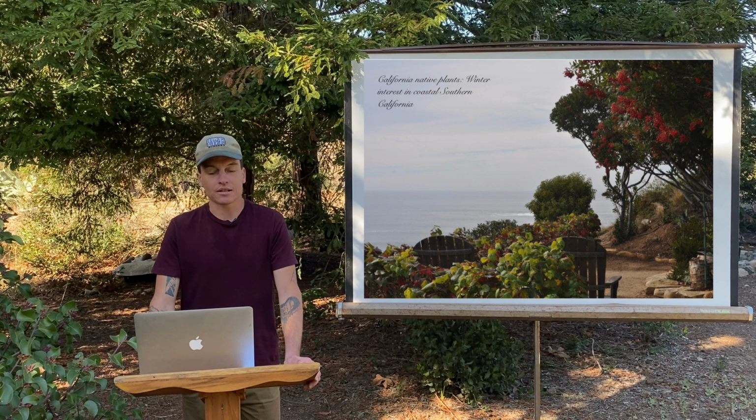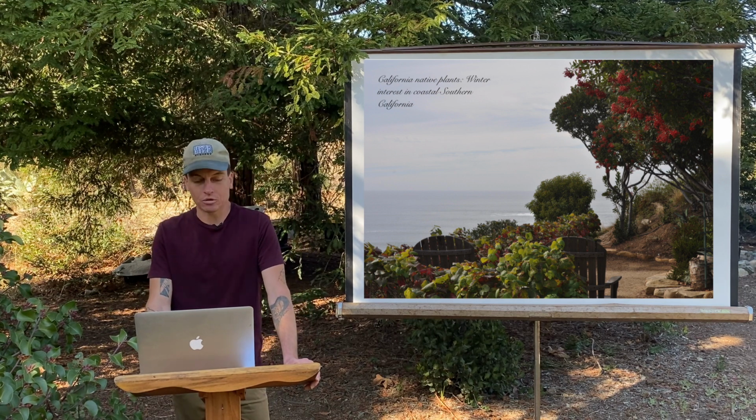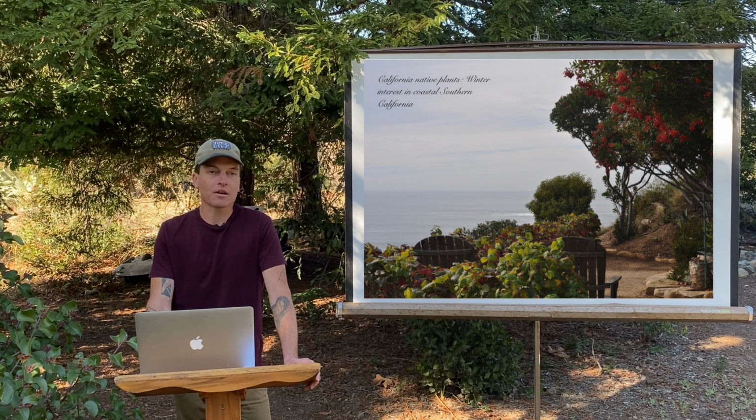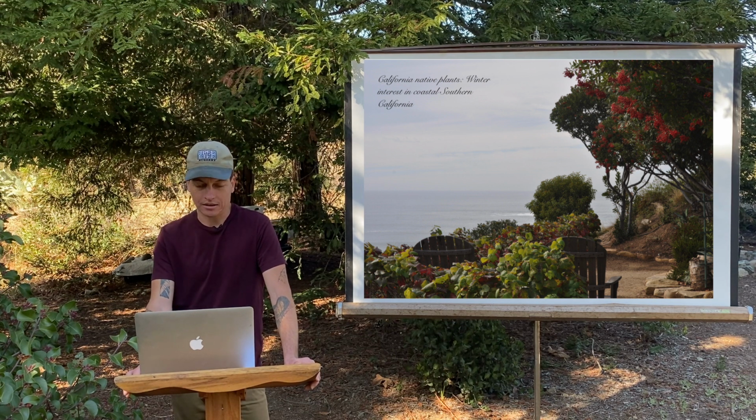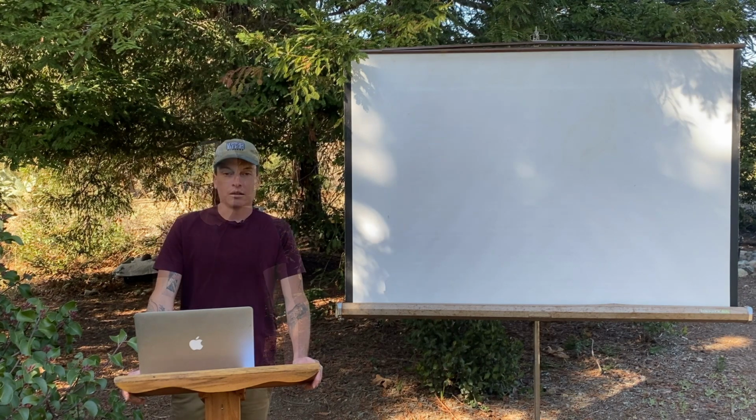During the winter season is absolutely the best time to get plants in the ground and to sow wildflower seed, and there are certain aspects of maintenance that you can do in care of plants. There are certain plants that actually respond really well to getting a hard cut back or pruned out in winter. One of them being Toyon, Heteromeles arbutifolia.